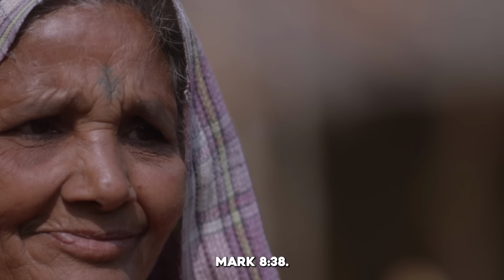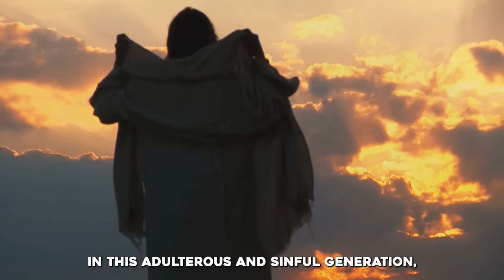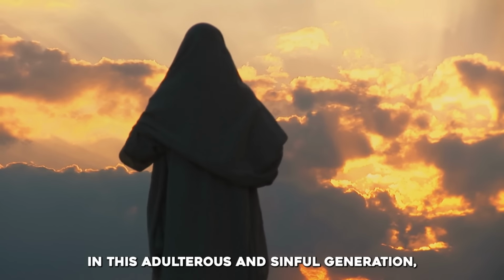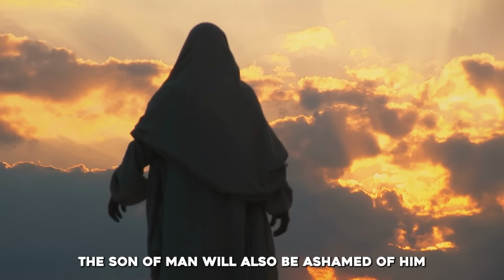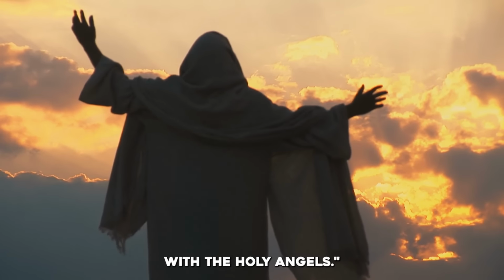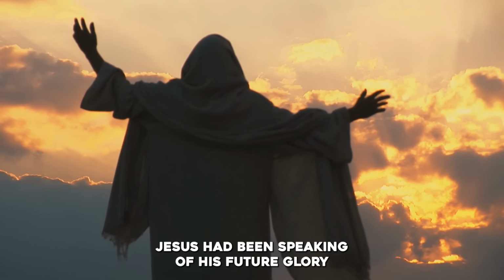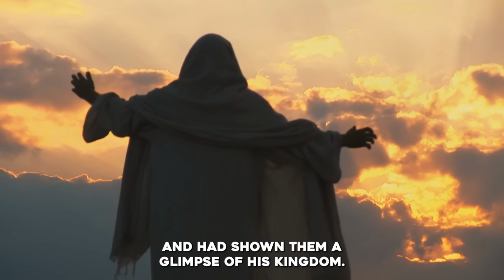Mark chapter 8, verse 38. "For whoever is ashamed here and now of me and my words in this adulterous and sinful generation, the Son of Man will also be ashamed of him when he comes in the glory of his Father with the holy angels."